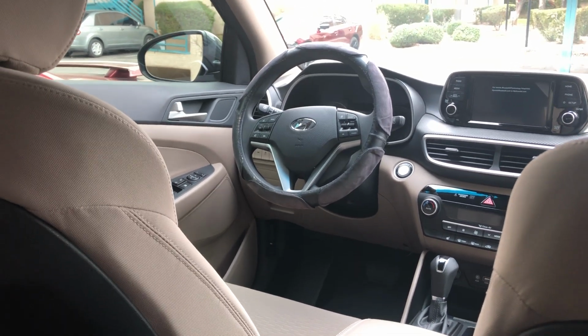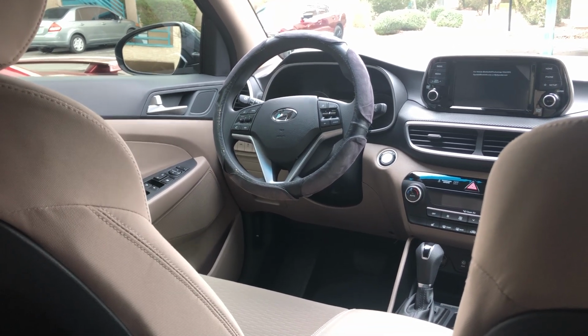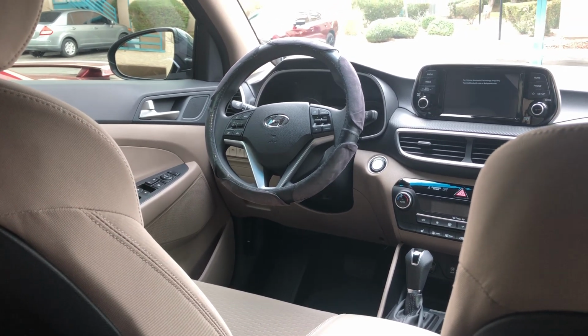Now, Hyundai unfortunately did not buy back the Elantra, so I had to go ahead and trade it in, but luckily they gave me a really good deal on this one, so I can't complain too much. Actually, I could have this paid off in 3 years.